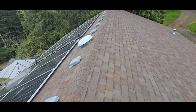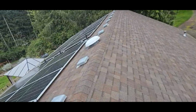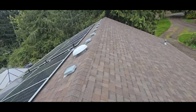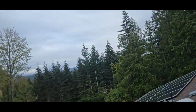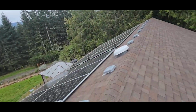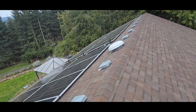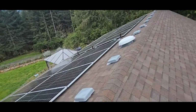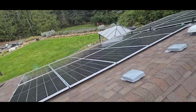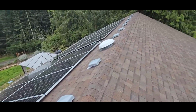So about $50 a month for the electric bill in the summer. And then coming into October, when the weather starts turning cloudy, it jumped up to about $120, which is still like, wow, that's great.